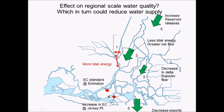So you can go through this thought experiment, and there's model results to verify this. But I've done something in Prospect Island. What I want to point out is it probably will affect water quality. If it does that, in order for them to maintain salinity standards, they have to either release more water or decrease exports. So here I am, I've done my little Prospect Island thing, which actually isn't that little, but I've affected everything from salt transport to exports.